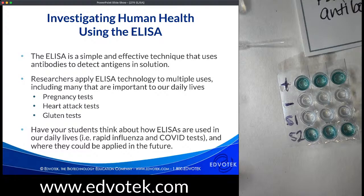We've come to the end of this experiment. You've listened to me talk about a lot of different information while we've been together. We talked about the ELISA and how this really simple and effective technique can use antibodies to detect different antigens in solution. And we also explored some common applications for ELISA technology, including many that are important for our daily lives, like pregnancy tests, heart attack tests, and gluten tests.